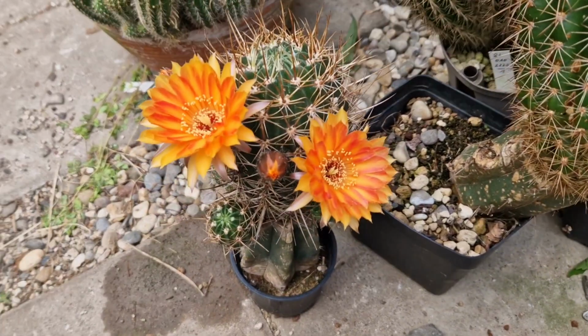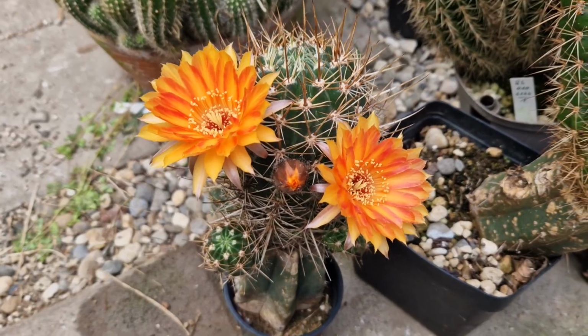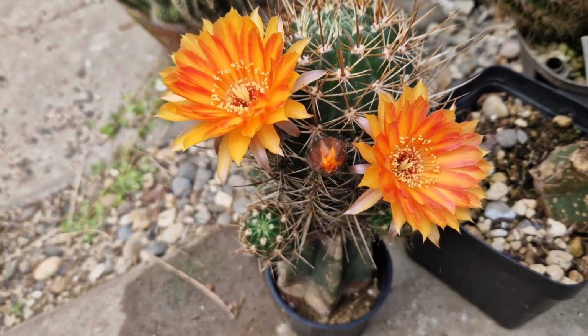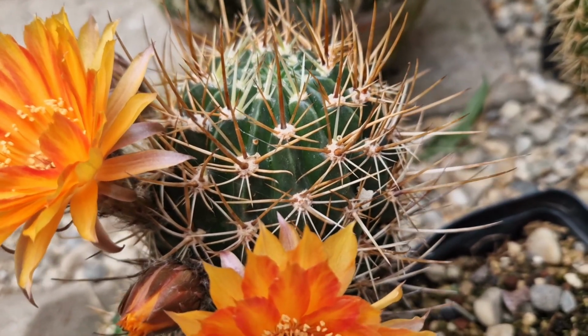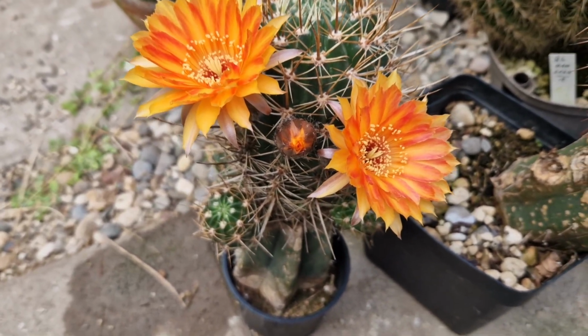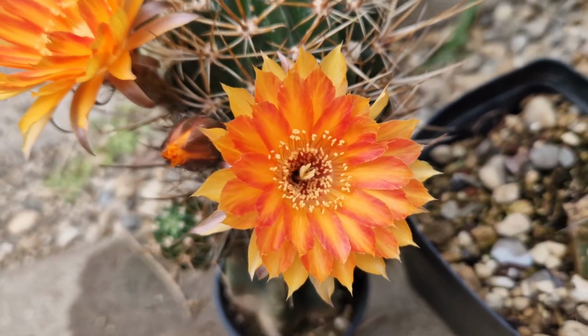And the one beside it, this is Lobivia hybrid, Born to Be Wild. I think it's a hybrid with Lobivia ferox, which you can nicely see in the ferocious spines that gave that species the name. Yeah, and a very good flower.